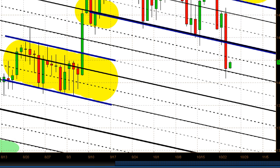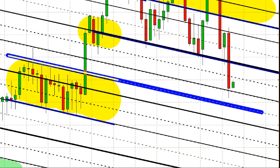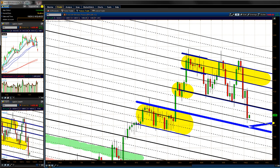Again, we do have some support from this little area down here, and one little trend line that I will be watching is this little trend line right here from this little prior channel. That's going to line up with, say, SPY 140. So 140 is the next level that I'm watching.